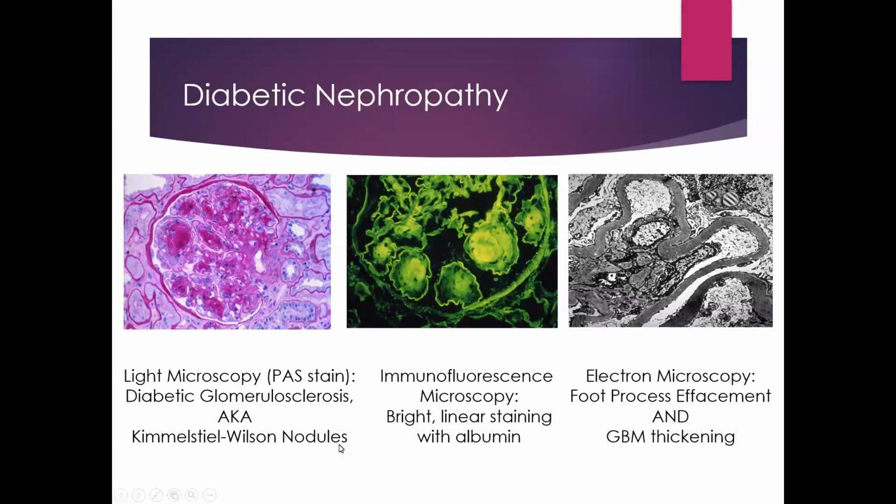These are Kimmelstiel-Wilson nodules. On immunofluorescence microscopy, there's bright linear staining with albumin, and you can see the nodules here as well. And the electron microscopy finding is glomerular basement membrane thickening. You can't tell it here, but there's mesangial expansion of the matrix here without any hypercellularity, and markedly thickened glomerular basement membranes above 600 nanometers is when we start to worry about diabetic nephropathy before we have any clinical information.